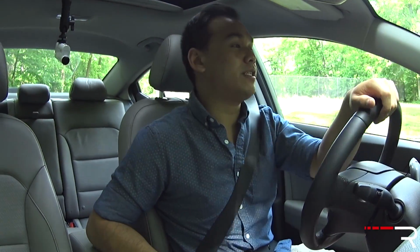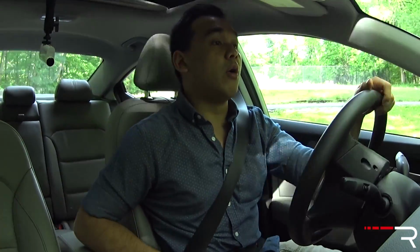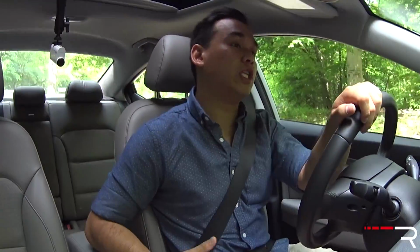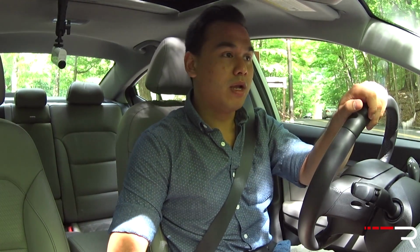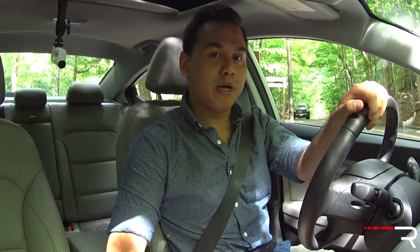Now, Hyundai has definitely sent me a lot of Elantras over the last couple of years, so I was pretty familiar with the old model, the 5th gen model, and I have to say the old one was rather underwhelming to drive, even though it did look nice. So my expectations are a little bit low for this new one. I'm hoping that Hyundai will be able to surprise me with this redesigned 6th gen model. So let's take a look and see if it is much better versus the old one.